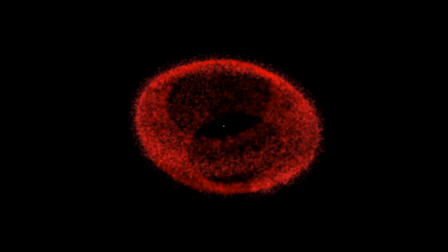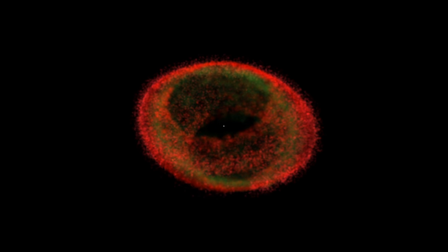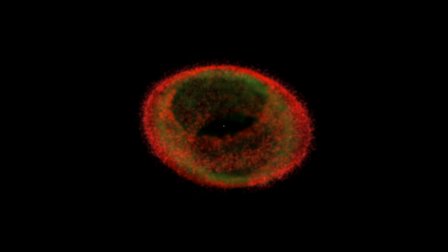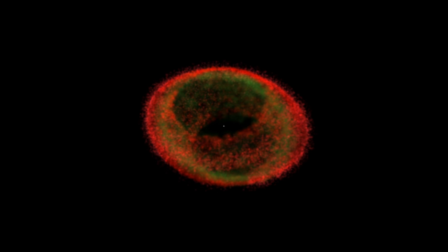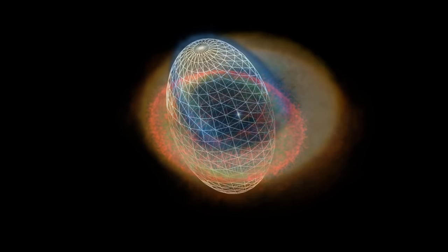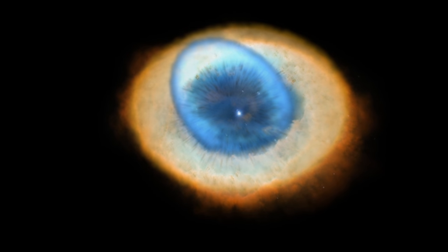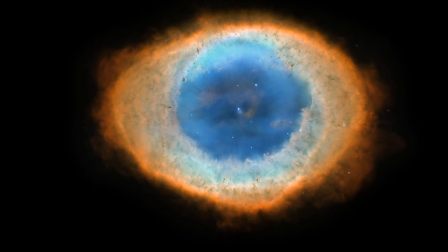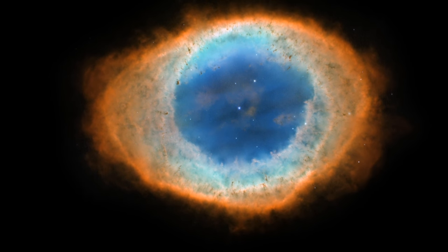The hotter gas is oxygen, seen in green here, and it fills the interior. What's even hotter still is helium, seen here as blue oblong lobes stretching out perpendicular to the nebula's main structure and looking like a rugby ball.